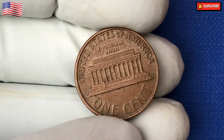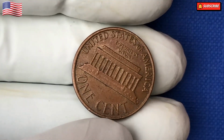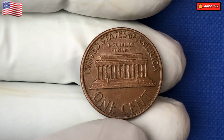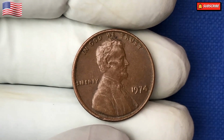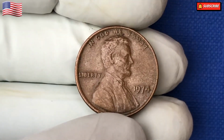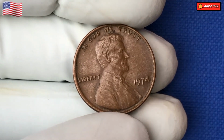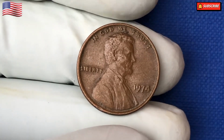But here's the twist: while most 1974 pennies you come across will be worth just 1 cent, there are certain rare versions of this coin that can fetch a stunning amount of money. If you're a collector, you may already know that some years and mint marks are much rarer than others. For the 1974 penny, it's all about the mint mark, the condition of the coin, and a few other unique factors that could elevate its value to astronomical heights. Before we dive into the specifics of what makes a 1974 penny rare and valuable, let's first talk about the minting process for this year.